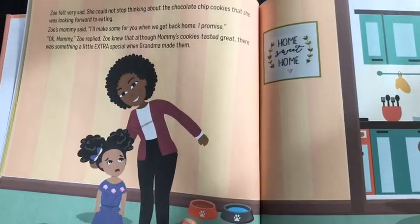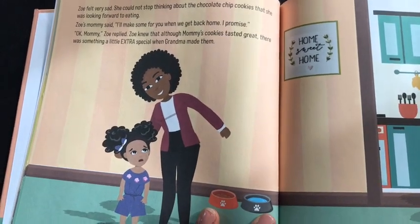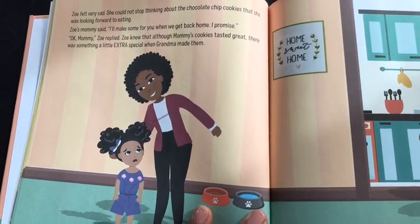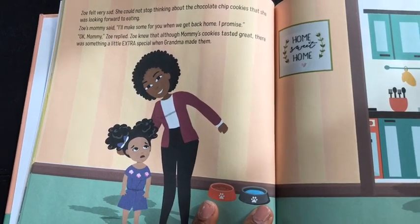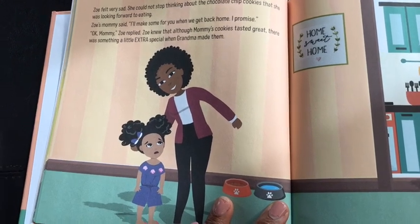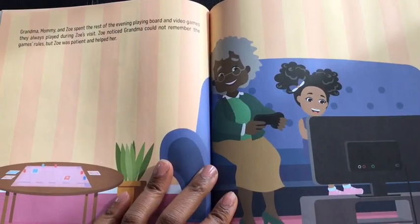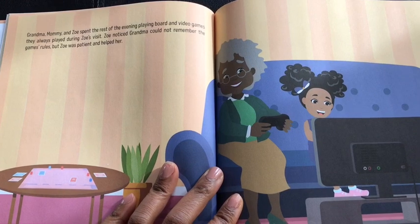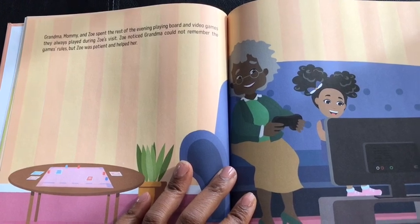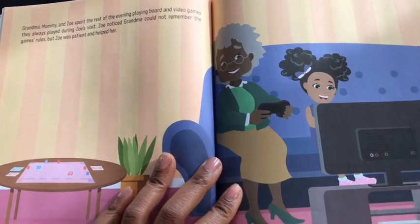Zoe felt very sad. She could not stop thinking about the chocolate chip cookies that she was looking forward to eating. Zoe's mommy said, I'll make some for you when we get back home. I promise. Okay, Mommy, Zoe replied. Zoe knew that although Mommy's cookies tasted great, there was something a little extra special when Grandma made them. Grandma, Mommy, and Zoe spent the rest of the evening playing board and video games. They always played during Zoe's visit. Zoe noticed Grandma could not remember the game's rules, but Zoe was patient and helped her.